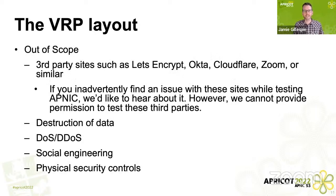Now, after an in-scope section, we made sure to put an out-of-scope section. So we start off with wildcards, very broad, and then we limit it a little bit. First off, we got this wording from another vulnerability program saying that we exclude third-party sites. So some of the SaaS applications that we use, like Okta, Cloudflare, Zoom, Microsoft 365, those are excluded because we can't give permission for people to attack their systems. So they are out of scope from trying to find vulnerabilities on those systems. If they stumble across something accidentally, they can report them to us and we'll send them through and see what we can work out with those organizations. But please don't target those companies without their permission, at least. We also put out of scope as destruction of data.